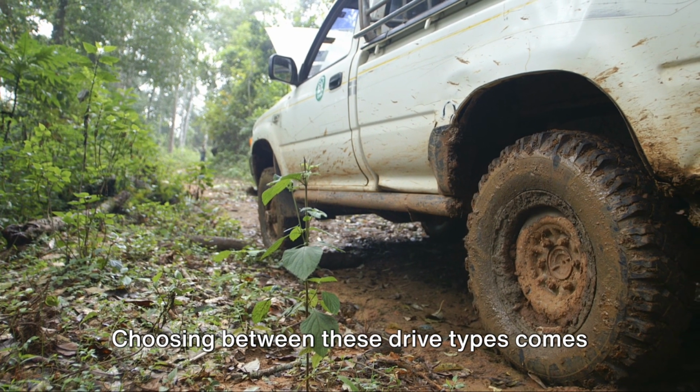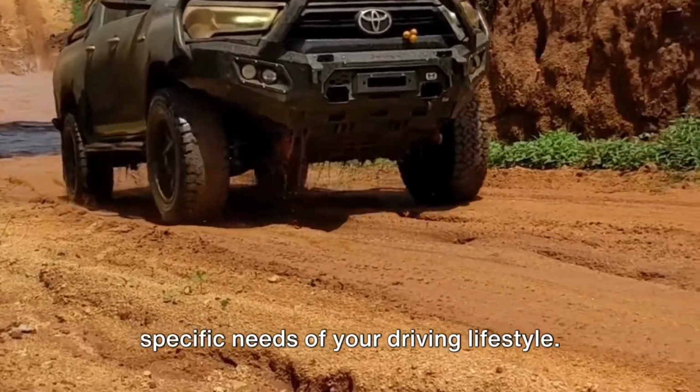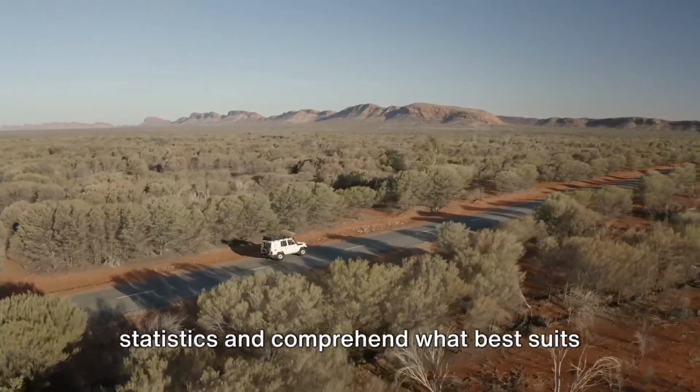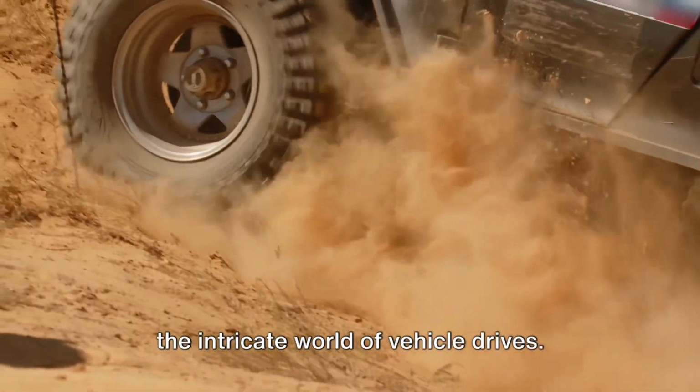Choosing between these drive types comes down to personal preference and the specific needs of your driving lifestyle. It's imperative to delve into the statistics and comprehend what best suits your needs. Thank you for journeying with us through the intricate world of vehicle drives.